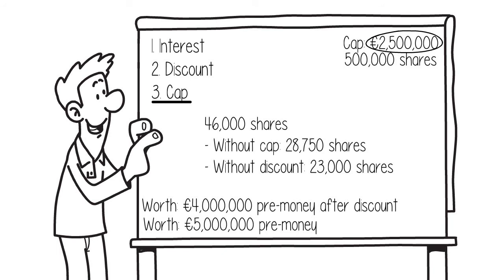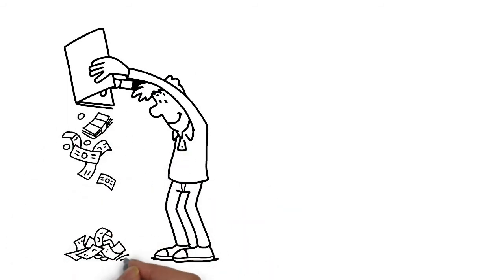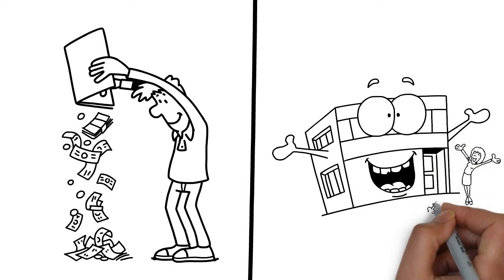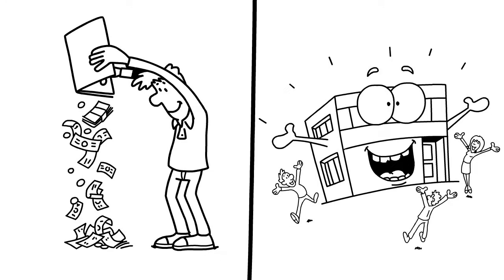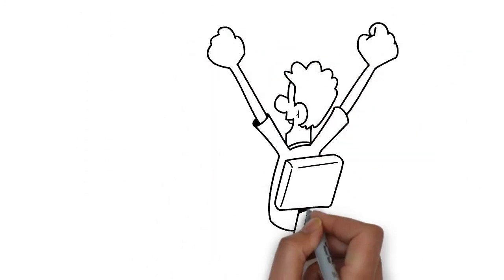So the cap gives a massive advantage for the convertible investors, but only if the value of the company has gone up by so much that the cap is passed. Of course, the startup founders also want the share price to go up quickly, so actually, everyone is happy. That concludes our discussion about the interest, discount, and cap of a convertible.